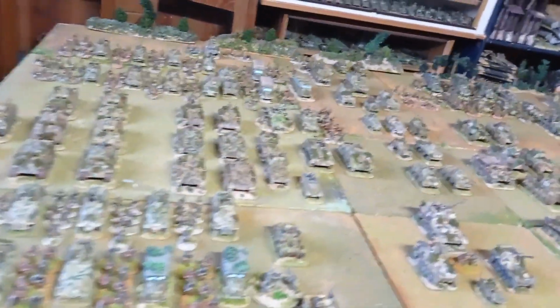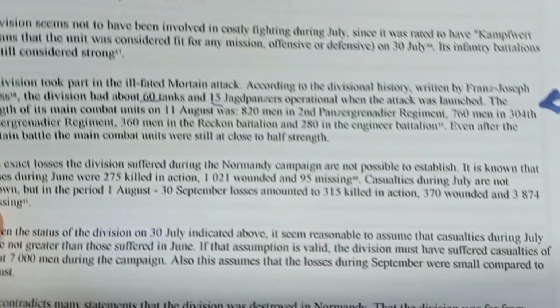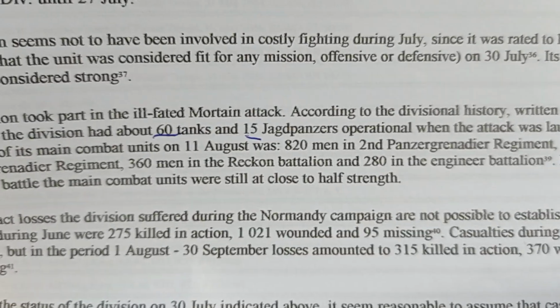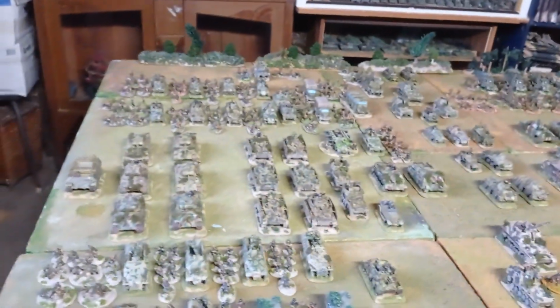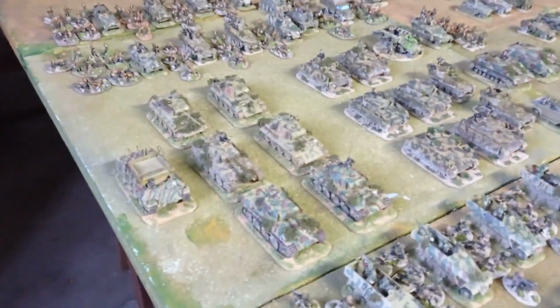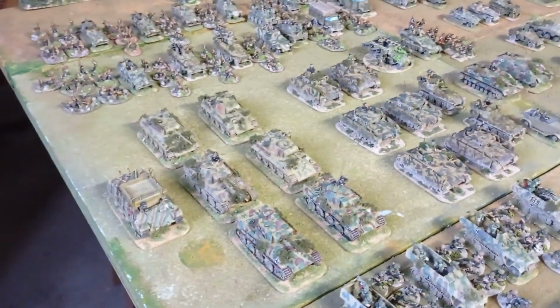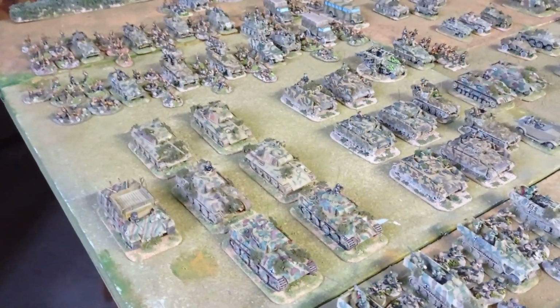So let's see the division on paper first. Let's, for instance, pick the words of Franz Josef Strauss, a divisional historian, and he mentions around 60 tanks, 15 Jagdpanthers, and around 1,500 men in the Panzer Grenadier regiments, which means quite a lot. That's why this division was considered Kampfwert I, so apt for defense or offensive operations.